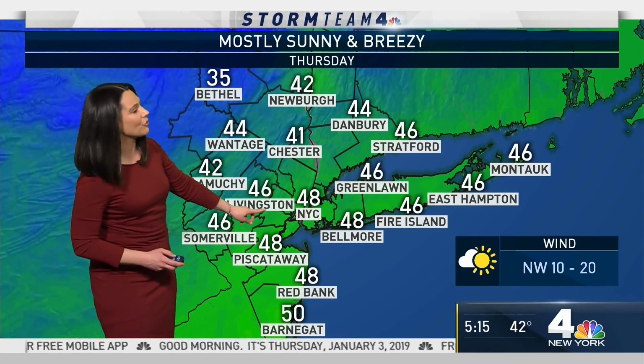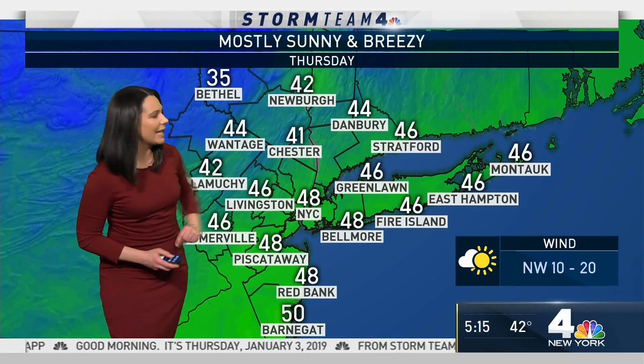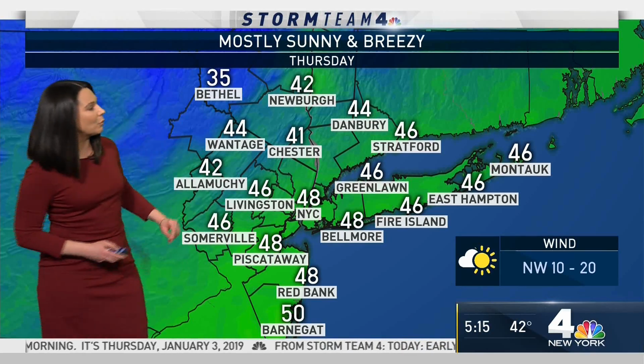It's going to be pretty pleasant out there as well, with a high of 48 degrees in Midtown, Piscataway, and Belmore. 48 in Red Bank as well. 42 in Alamucci and 44 in Danbury. Notice that wind, though, 10 to 20 miles per hour out of the northwest, so it will be a little bit gusty from time to time.